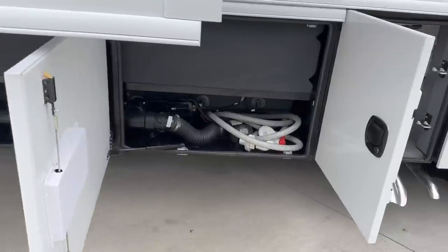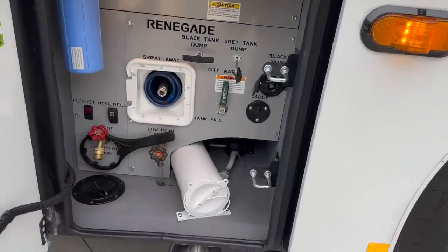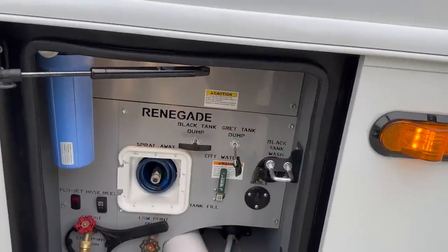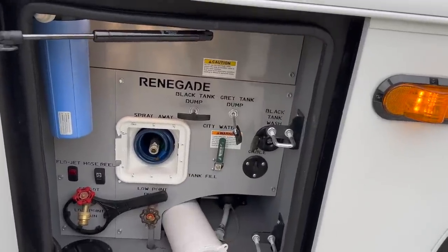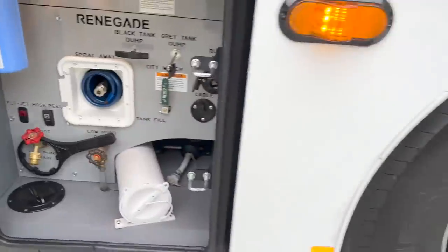75/75 black and gray tank. It's got the macerator on it. Here's your water bay with your sewer dumps, powered fresh water reel, black tank flush. Again, your macerator switches down here.